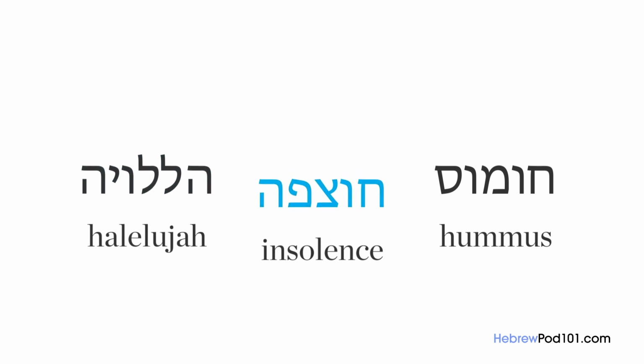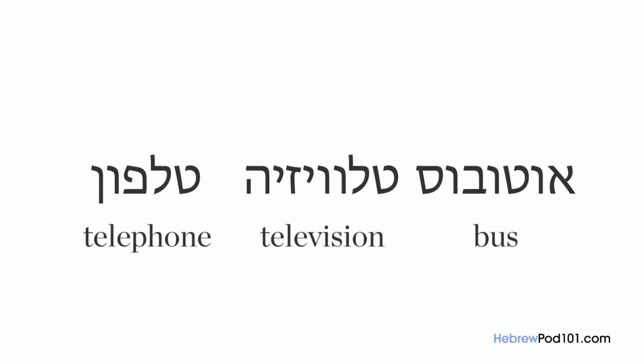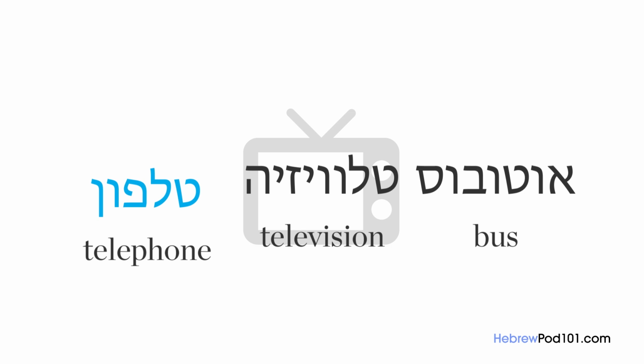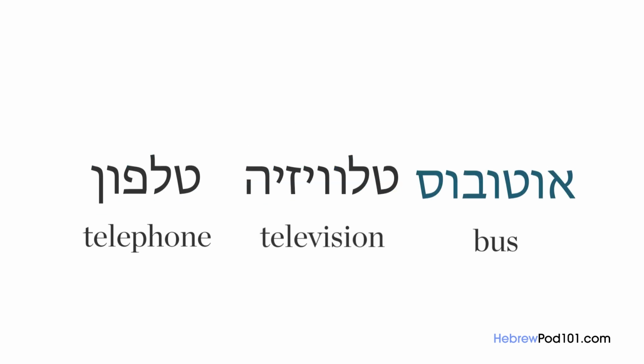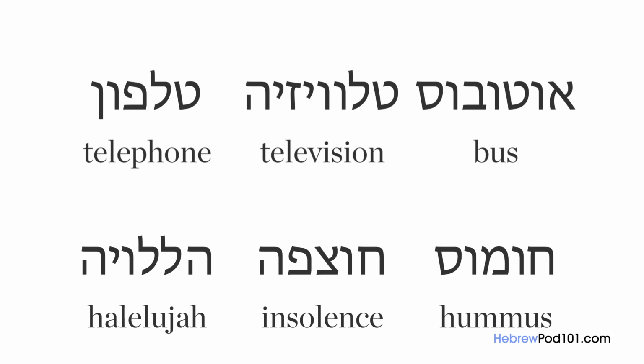Hallelujah, chutzpah, hummus. These are words that have made their way into English, but the reverse is also true. Many English words have also made their way into Hebrew. In fact, for many modern technologies, like telephone or television, the word most often used in Hebrew is derived from English. Telephone, televizia, autobus. So there are many words you already know in Hebrew.